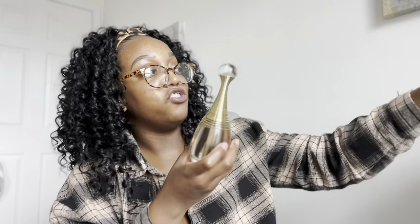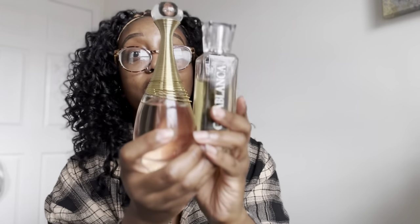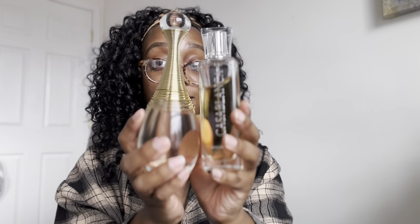I love this. This is a grown woman, a classic scent. I can see how this is somebody's signature scent. I can see how it has stood the test of time. But J'adore plus Casablanca, you heard it here first. If you have Casablanca and you have J'adore, wear them together and thank me later.